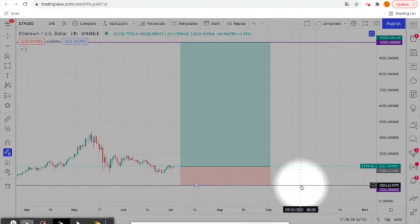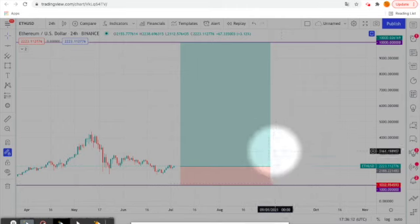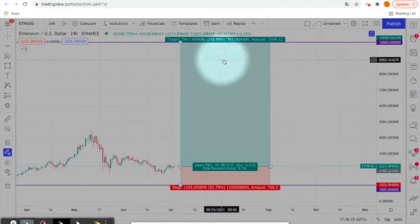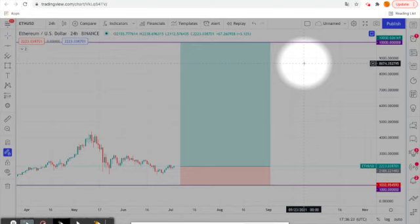And then if/when it goes all the way up to 10,000, you're selling all of that. So that's all going to be profit. Okay? That's all going to be profit. All right?